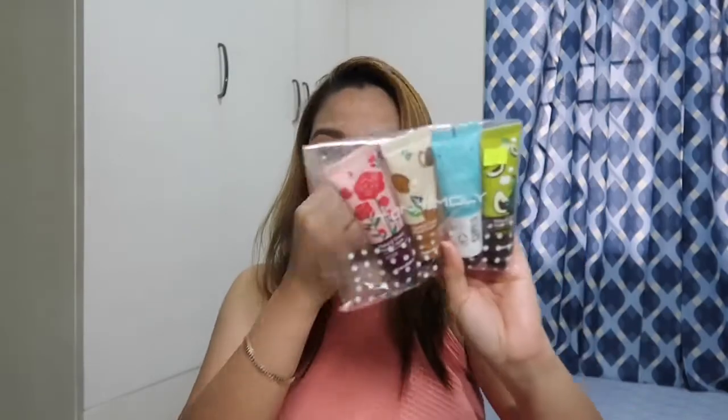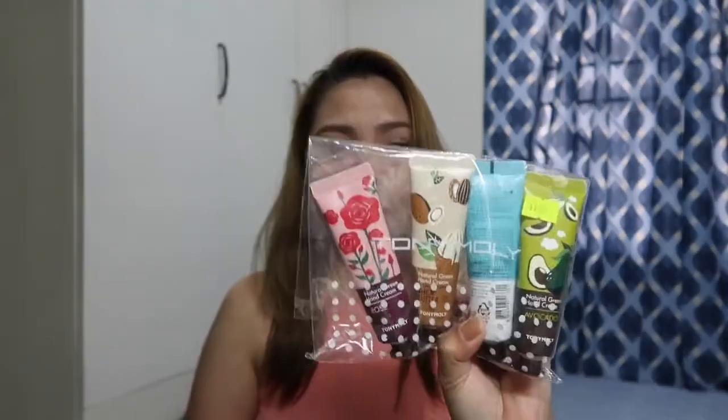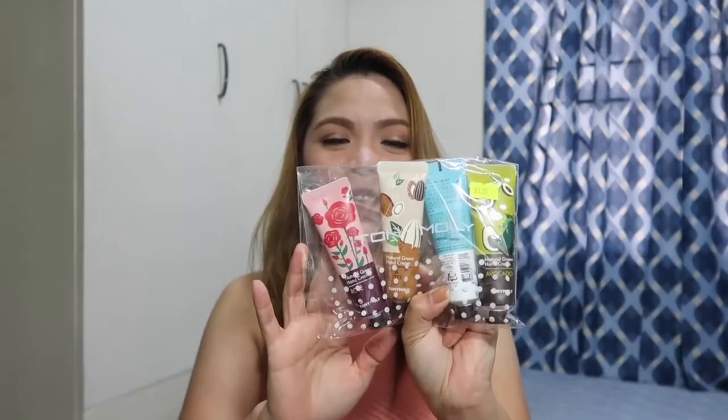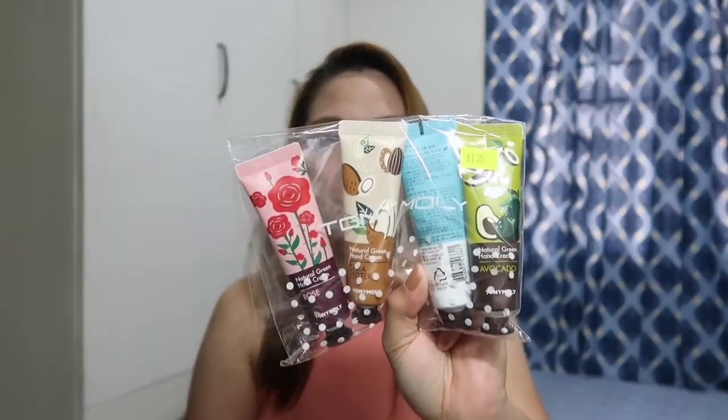Okay, so next is this one. It's a hand cream from Tony Moly. If you've seen my What's in My Bag vlog, I have one of these. One pack is 5 pieces. I bought this for $135 Hong Kong dollars when we were in Hong Kong. It's 5 pieces, and I've only used one so far, so I still have 4.